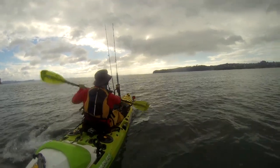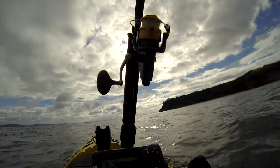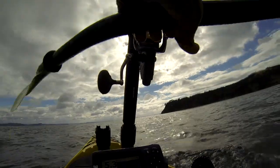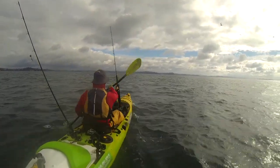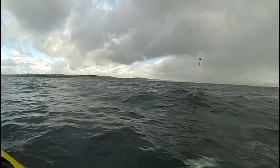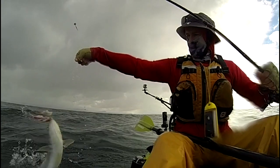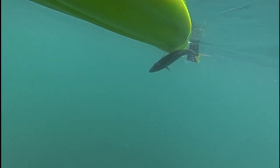This session I just hit out for a quick paddle off Manly Beach in the Viking Profish Reload, trolling lures to see if I can catch some snapper in the shallows. All I managed to land was a couple of kawai actually in this session. While I was out there, I had a kingfish come along and bump the bottom of the kayak.